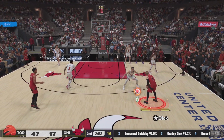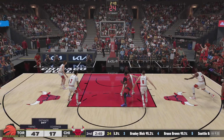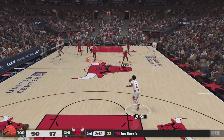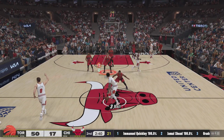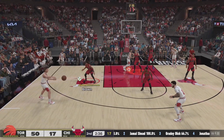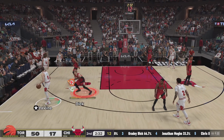Pass to Dick. From deep, Mitchell hits the trifecta. Mitchell's gotten himself going here. His first points of the game on the deep ball. And he's been an ideal teammate tonight. He's really creating plenty of looks with his passing. Yeah, when there's been an open man, he's found him. And you love to see a guy dishing it like this.